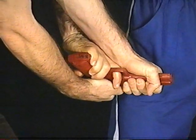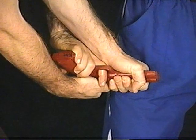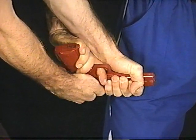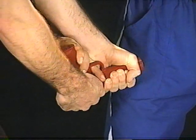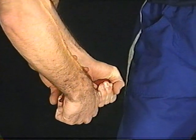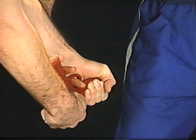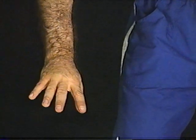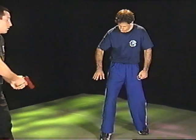Michael's punching hand comes down and catches the hammer portion of the gun. The wrist on Michael's right hand will pull towards him the hammer of the gun, and his left hand will twist the barrel of the gun. This twisting motion creates a 90-degree angle in relationship to the trigger finger of the assailant's hand. Michael then pulls the gun straight off the finger so as not to create any type of resistance between the gun, the trigger guard, and the assailant's finger.